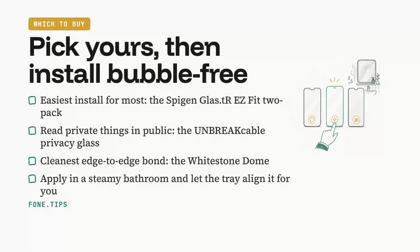So which one? Easiest install for most people, the Spigen Glas.tR EZ Fit. Read private things in public, the UNBREAKcable privacy glass. The cleanest edge-to-edge bond, the Whitestone Dome, then apply in a steamy bathroom and let the tray align it.